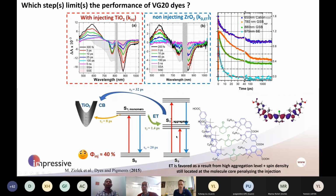The problem with these cyanine dyes is typically that the injection, which takes place within 8 picoseconds, competes with a deactivation process that is the energy transfer from the monomer to the aggregates. And this energy transfer takes place at least 5 times faster than the injection. This is problem one. Problem two is that injection also competes with the fluorescence of the dye when it's chemisorbed. So in solution the fluorescence lifetime was 400 picoseconds, but when it's chemisorbed it's only 20 picoseconds, and this time competes already with the injection.